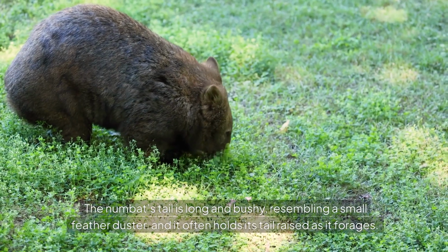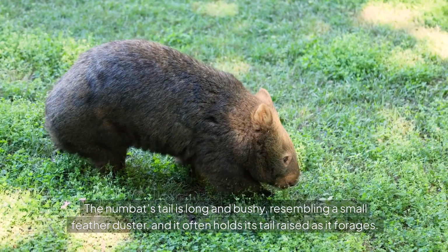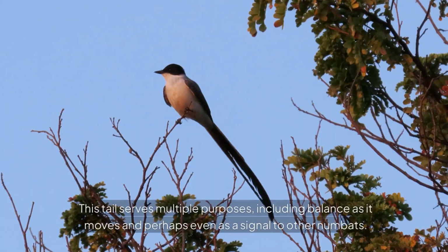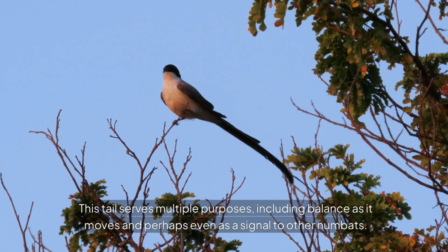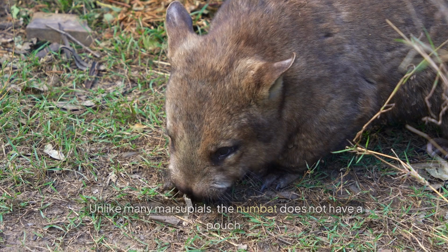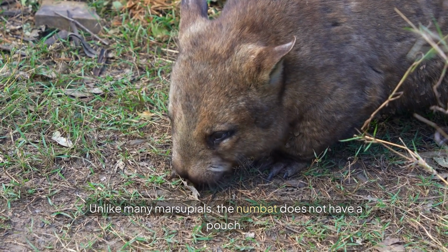The numbat's tail is long and bushy, resembling a small feather duster, and it often holds its tail raised as it forages. This tail serves multiple purposes, including balance as it moves and perhaps even as a signal to other numbats. Unlike many marsupials, the numbat does not have a pouch.